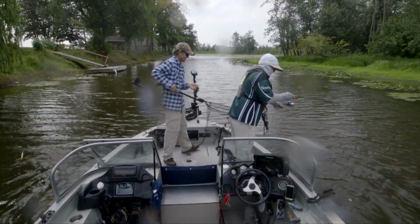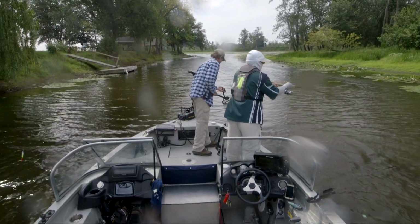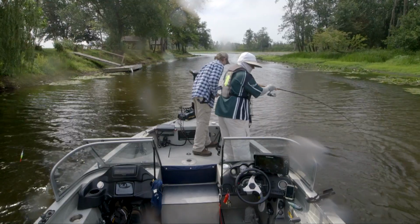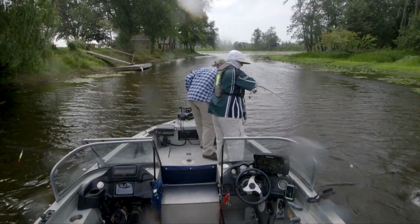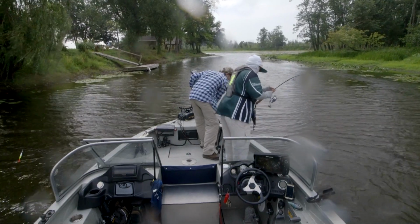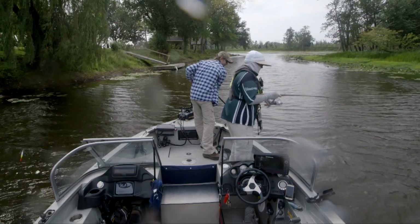Is he under the boat? Nope, he's out now. Oh, nice. That's one. That's a good one. Look how much fatter it is. Oh, don't go for the trolling motor. Oh, he's not ready. Oh, that trolling motor. Kicked him.